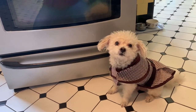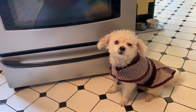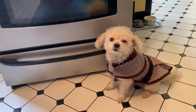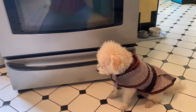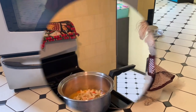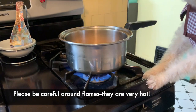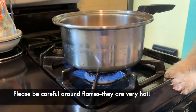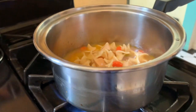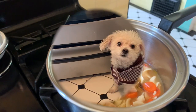This is an oven where food is cooked and baked. The energy to make this oven work comes from gas, but there are also electric ovens that use electricity for power. On the stovetop burners, the gas makes flames to heat things up, like this soup. You can control how fast things are heated by making the flames smaller or larger.